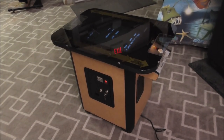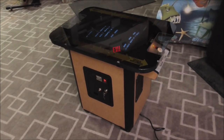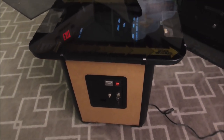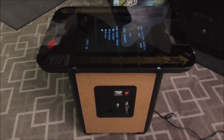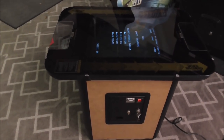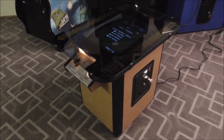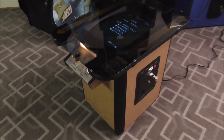This is the original dedicated cocktail cabinet. You would buy it from the distributor, and it came in a box looking just like this. Look at this thing. And it's lasted all these years, and it's still working. Whenever we got it, it was still working. I fixed a few sounds on it. We rebuilt the monitor just so it'd be nice and reliable. Cleaned it up a little bit.